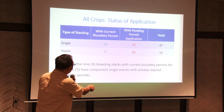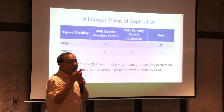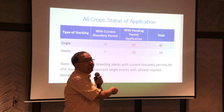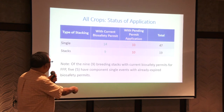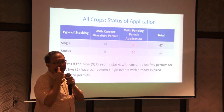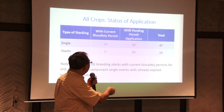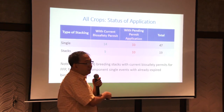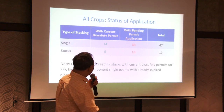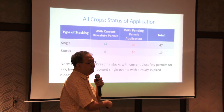And mind you, dear colleagues, not only is there a significant number of pending, out of these 9, Ms. Agbagale mentioned that for the stock events, the single should have prior approval. Of these 9 events, 5 have component single events that have already expired biosafety permits. So you see the problem. So it's not only that there are significant numbers of biosafety permits that are pending. Now, because of the very difficult approval process and the very long time involved, the original breeding stocks that have been approved, its component single events have expired.